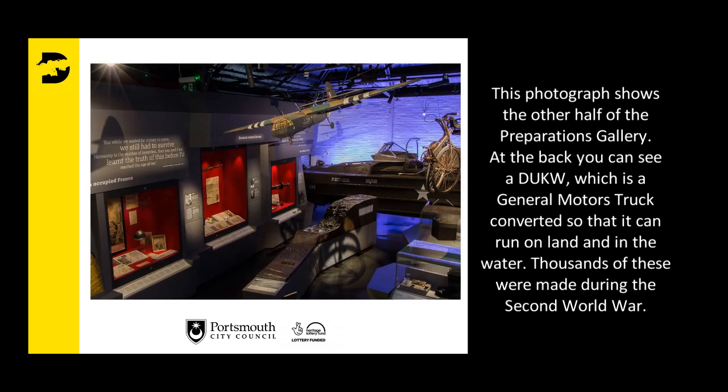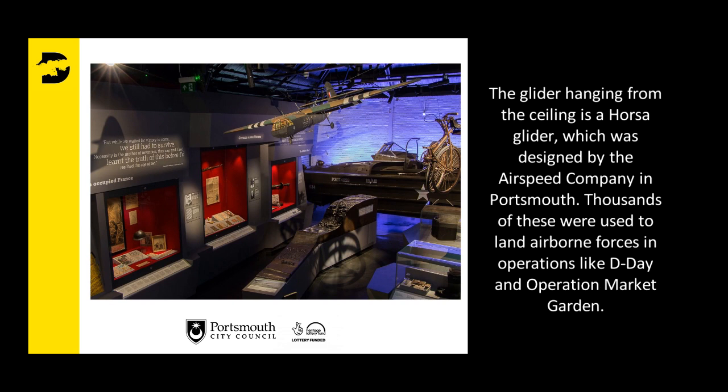So this photograph shows the other half of the preparations gallery. At the back you can see a vehicle called a duck. This is a General Motors truck that's been made an amphibious truck, and the idea is that it could run on land and in water. This is another example of the sort of inventions that the Allies were coming up with, and thousands of these were made. The glider that you can see hanging from the ceiling is a model of a Horsa glider, and this was actually designed by Airspeed in Portsmouth, who were based at Portsmouth Airport, and it played a really important role in landing Allied airborne troops on D-Day and during operations like Market Garden and the Rhine crossing.